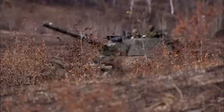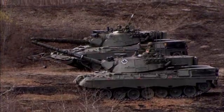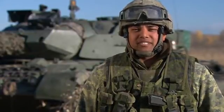The results that you generate as a troop is extremely rewarding. And that really is your reward for doing a good job, is you will see your men become successful and by extension yourself become successful.